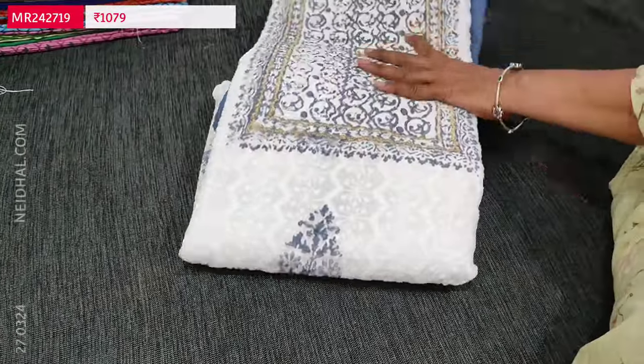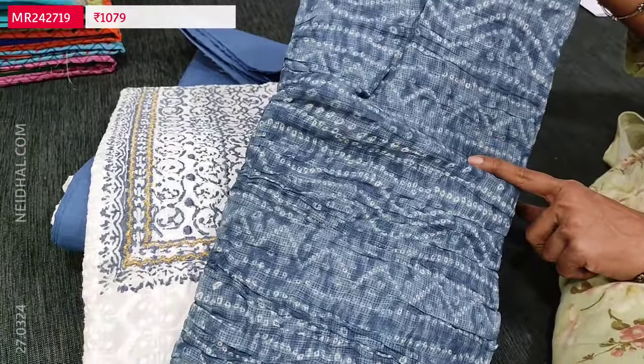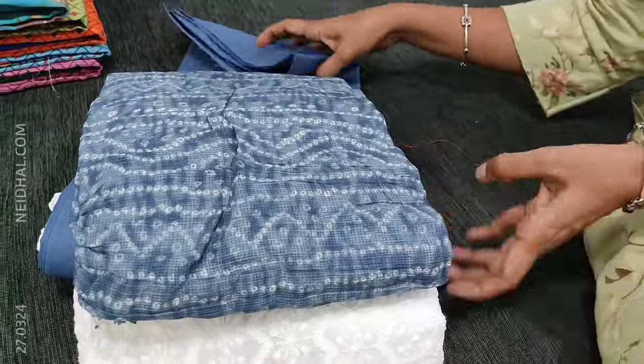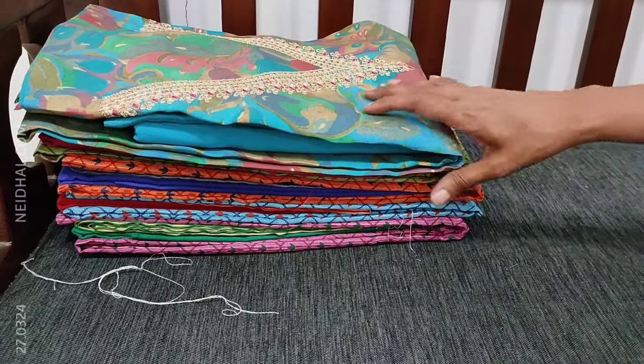Next we have a bluish grey bottom, and the dupatta is also bandini printed. This is a bandini printed kota dupatta. You can refer to the picture before placing your order for the prints and color description on our website.